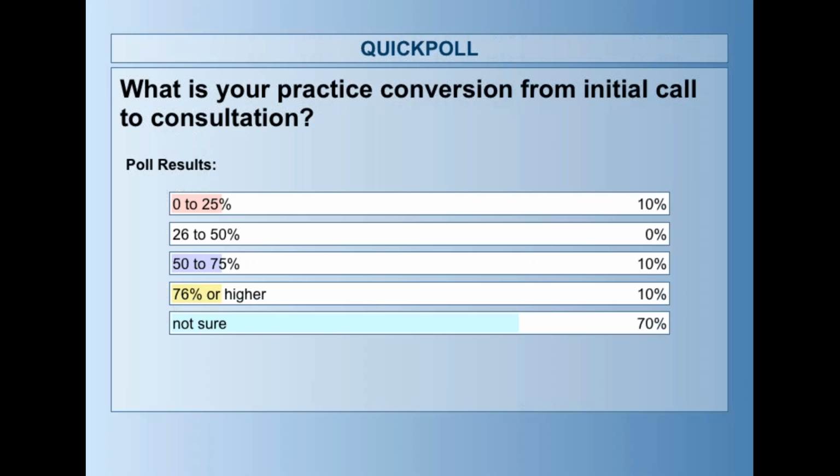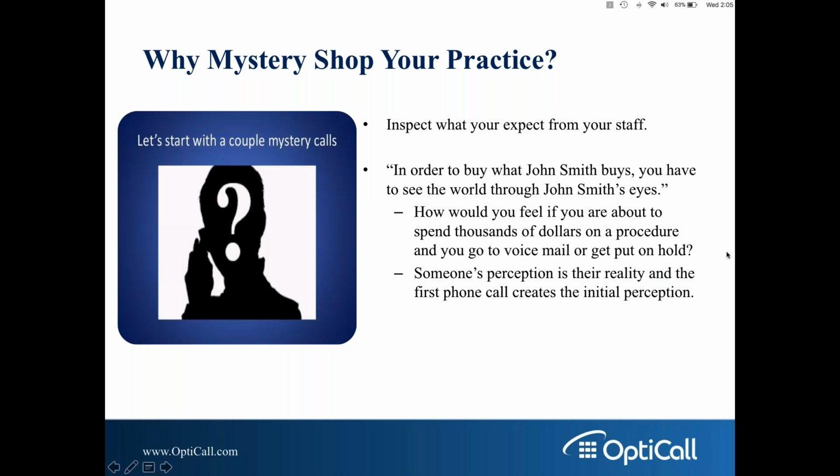Share the results. Bill, can you see that on your end? Yeah, I sure can. 10% fell into the 0 to 25%, 0 on the 26 to 50%, another 10% on the 50 to 75, and another 10%, 76 to higher. So sounds like some pretty broad ranges. And then most people aren't sure, which kind of leads us to the next poll, which is a little bit of a setup.